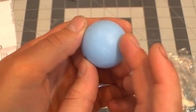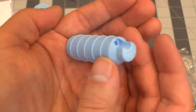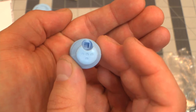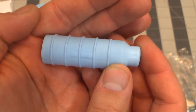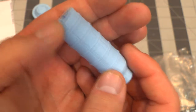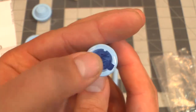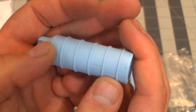Very nicely detailed. I can't wait to get the Oberth class. That's going to be next that I buy from them. There goes that guy. Let's take out the secondary hull pieces. And you've got, again, the key and hole system. Very nice details with the windows and panels. And you can see the ribs on there. And you've got this big open butt here on the end, which we'll explain.